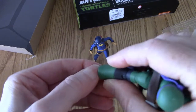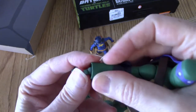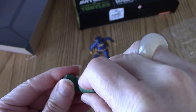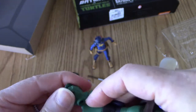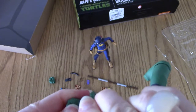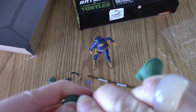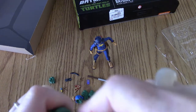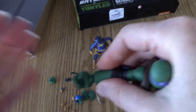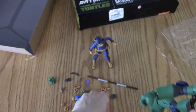It's a little tricky because this swivels and turns like that. Yeah, it is tricky. It's going to take some finagling to pop it in. You probably need to be a kid to do this. Yeah, that's basically it. It doesn't have the real snap that you would expect, but I think it's in there. So then you can alter his poses with those other hands.